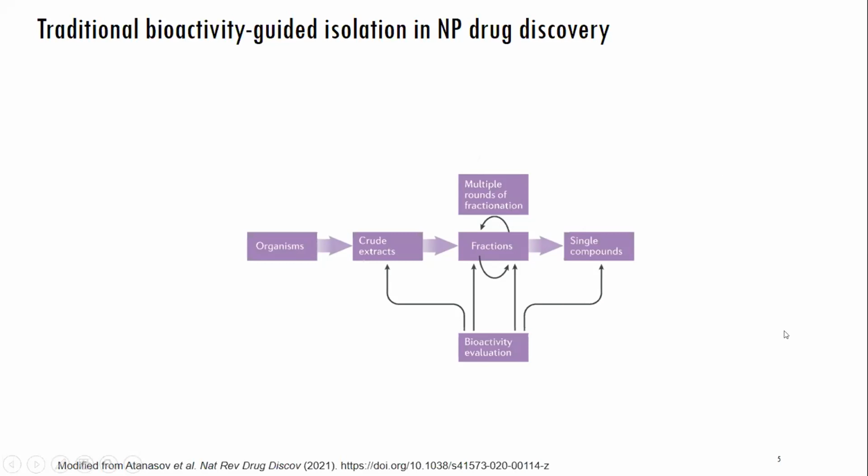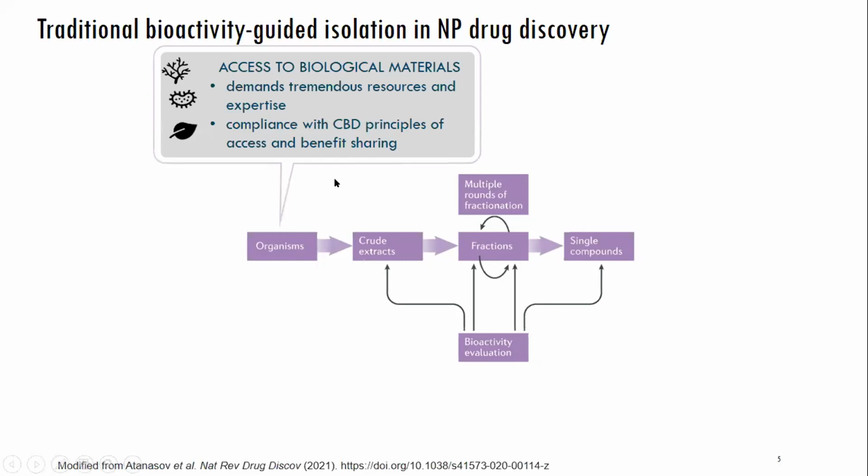But this kind of conventional bioassay-guided isolation has been used for almost centuries, and it is still used nowadays. But there are a lot of limitations to this kind of discovery scheme. For example, having access to the biological materials that are used as sources of natural products requires tremendous resources and expertise for sample collection and identification, and this is more complicated by the laws and regulations of each country, which differ from each other.